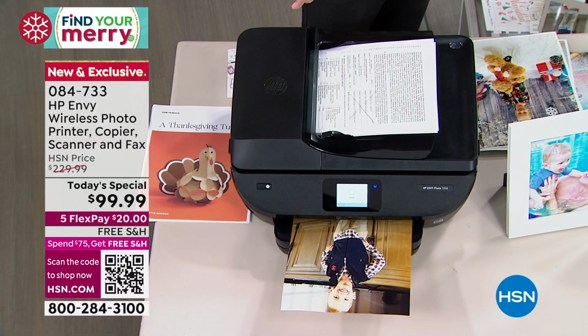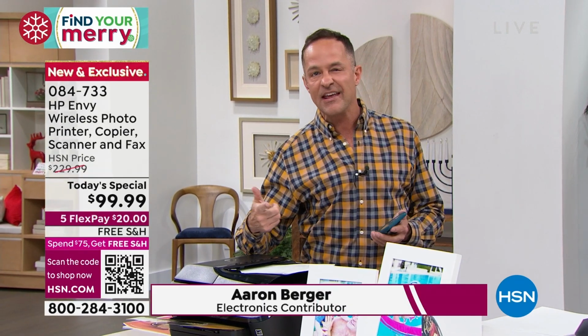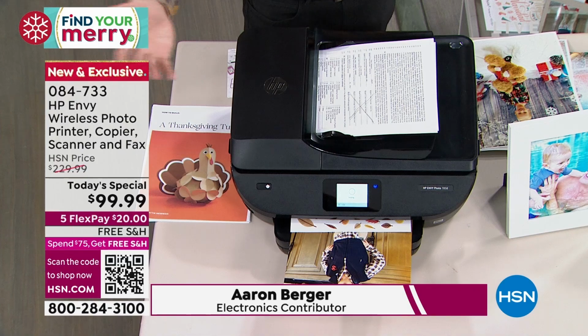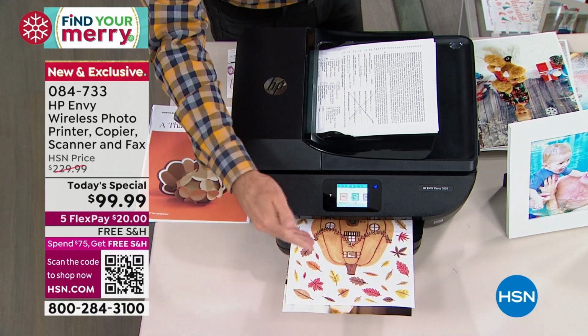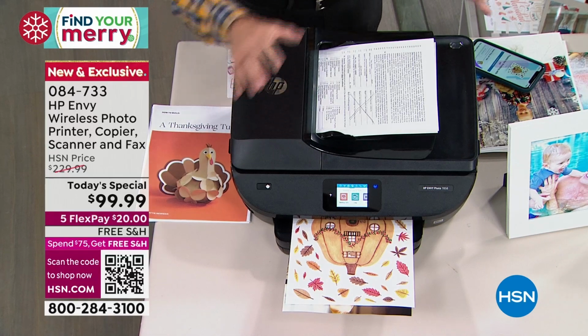What I want to tell you, the first thing I just did, I came out here, I grabbed my phone, I went into something called HP Printables, which is in the HP app, where you can print cards and activities for the kids and games. I'm printing that right now just to show you how quick and easy it is to print from any device. So this is printed from your phone. You certainly can print from your computer or your tablet, from any device, and you can do it totally wirelessly.